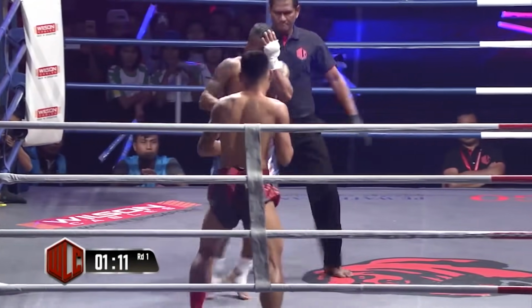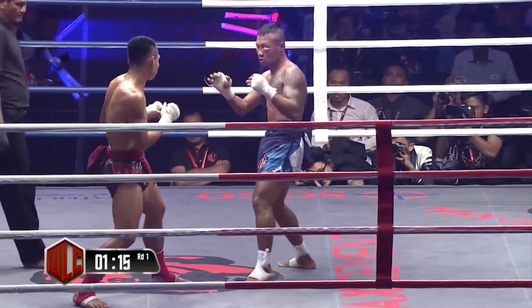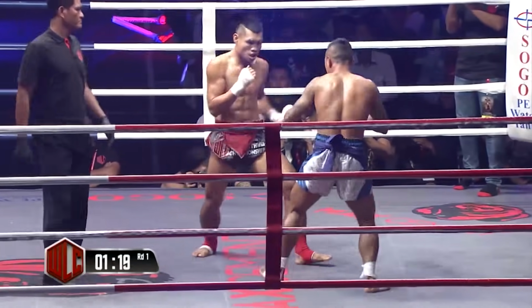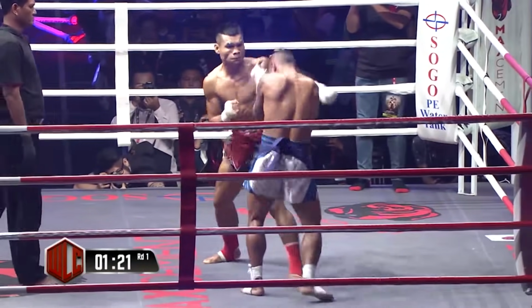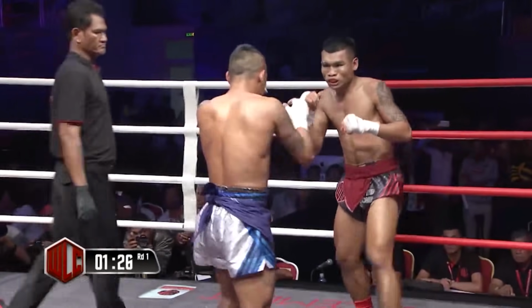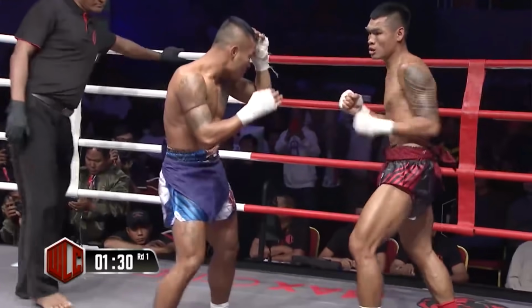Already real swelling under the left eye of Pyay Nyo. That's a massive, nasty mouse. Minute number two, and his eye is almost ready to close. Yeah, I saw him start messing with his eye a little bit. I thought he might have got poked in the eye, but it could have been from a strike. Either way, that thing's going to be closed by the end of the round, probably.